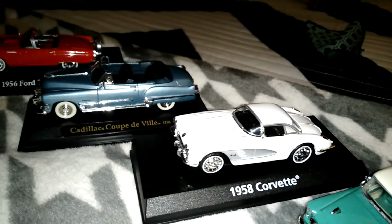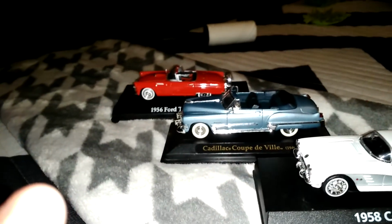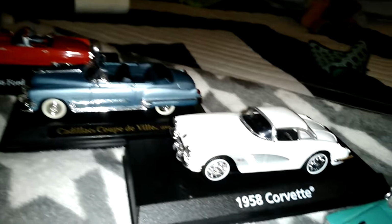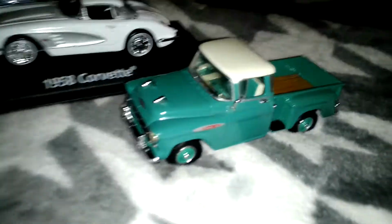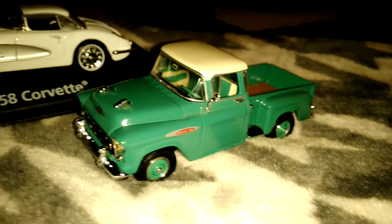Aren't those sweet as well? Got some model cars, display cars. Starting out with this one. This is, believe it or not, a Matchbox.